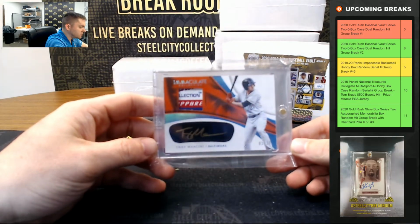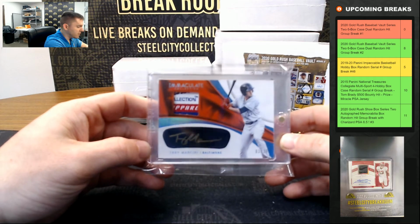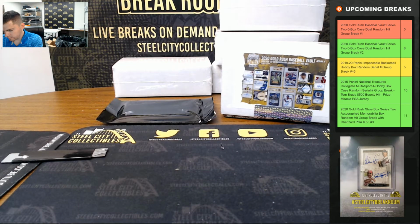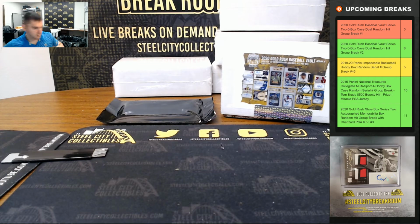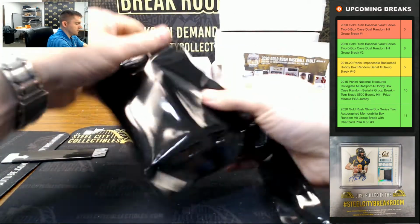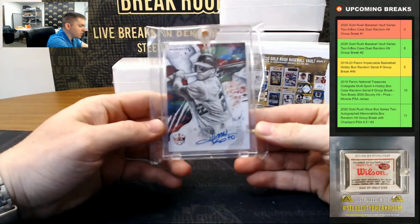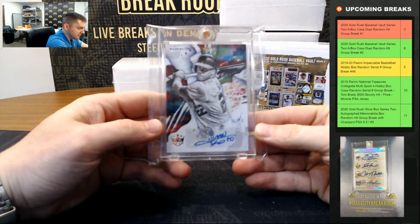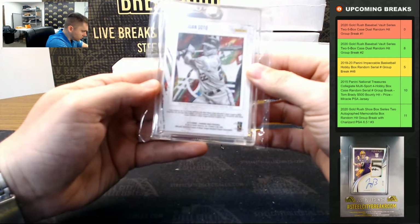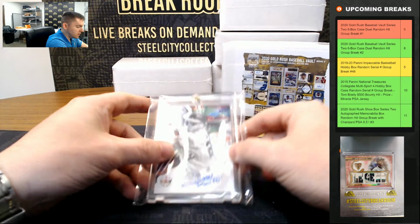Three of 15, Trey Mancini. It's part of the Majestic jersey tag, so Trey Mancini. And Juan Soto, 6 of 10 from Diamond Kings. It's a nice Juan Soto from 2019. 6 of 10, Juan Soto.